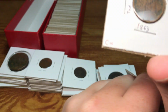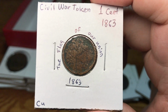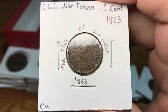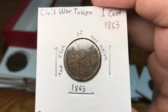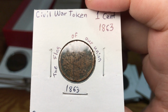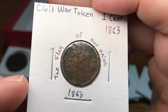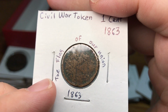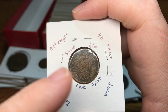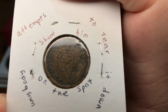So I was happy with that, and I was super happy with this. Given it's in terrible condition, but I don't have any Civil War tokens, or I did not have any before getting this coin. So I was thrilled to get a Civil War token. But it is quite worn, and it's got almost like chunks of the coin out of it, probably found metal detecting or something. But on this side it says the flag of our union, and on this side it says if anybody attempts to tear it down, shoot him on the spot. So kind of interesting.